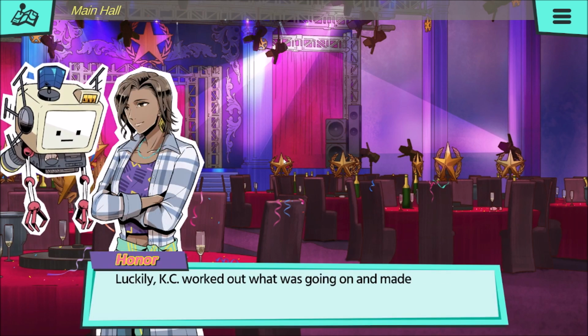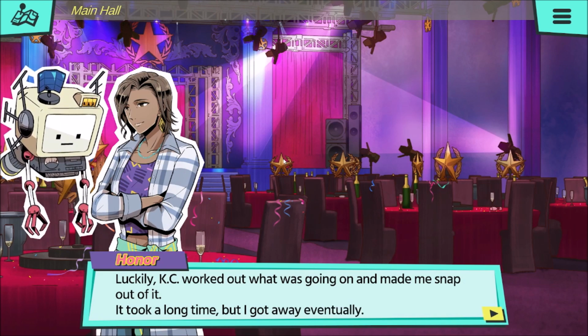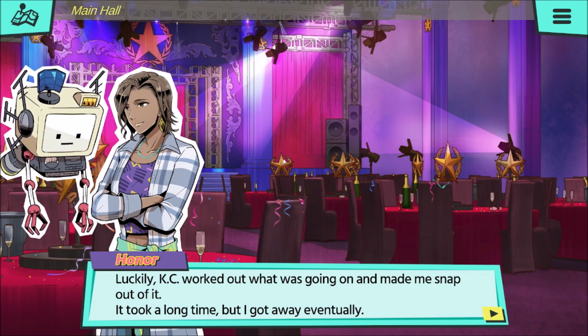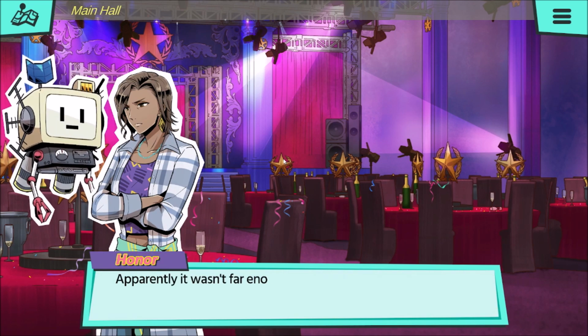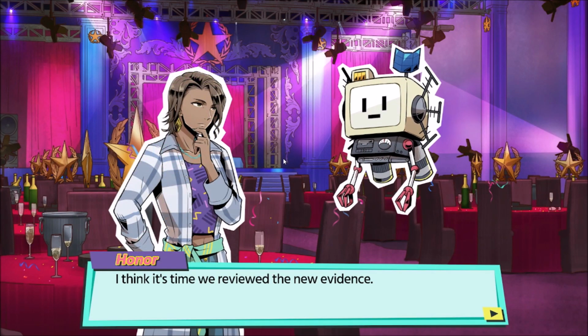Sounds like toxic masculinity to a T right there. Luckily, KC worked out what was going on and made me snap out of it. KC, he's so good. It took a long time, but I got away eventually. I am glad you distanced yourself from him. Apparently, it wasn't far enough. Or it was too far and he wants back.